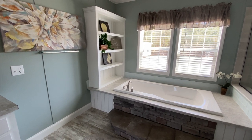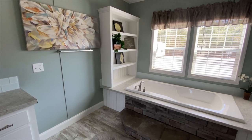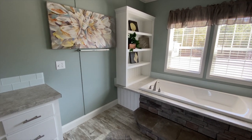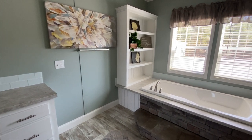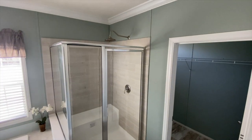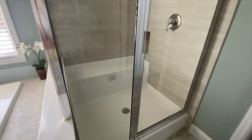You've got a bookshelf there, bookcase or built in there. I would make it look like a spa in here with rolled towels and toiletries and things. Love the fact that this dealership puts the towel racks in their homes. Always a nice touch. And then you have your shower here with rain shower head and built-in seating.